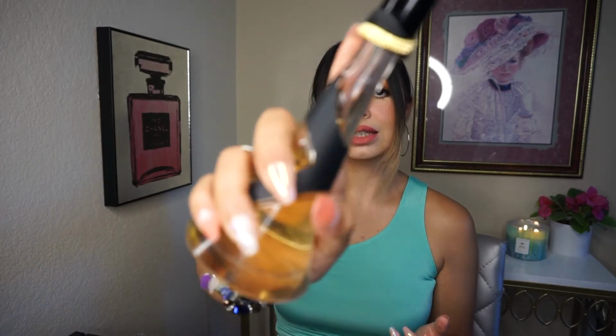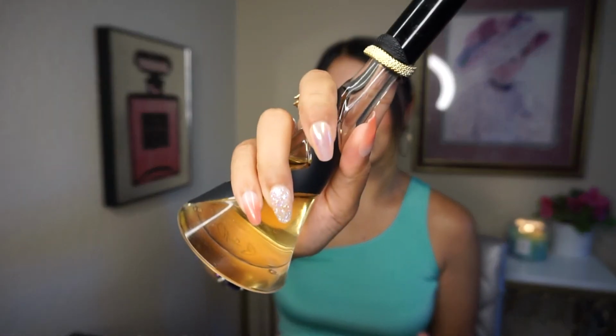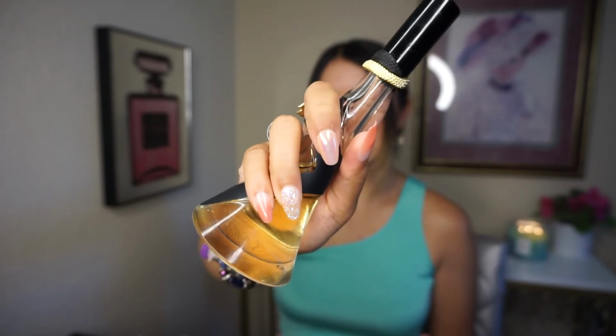Another celebrity perfume that I have right here, this is Rebel Fleur by Rihanna, and this is the packaging, which somebody told me was supposed to be like a heel. I don't see it, I don't know. But the notes for this one are peach, plum, red berries, coconut, tuberose, hibiscus, violet, vanilla, patchouli, musk, and amber.